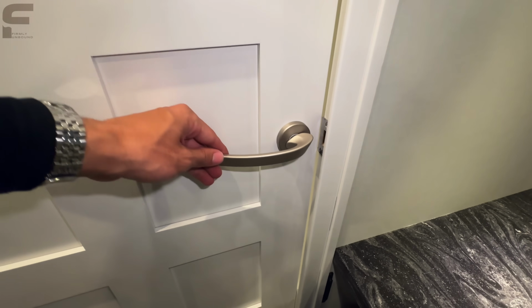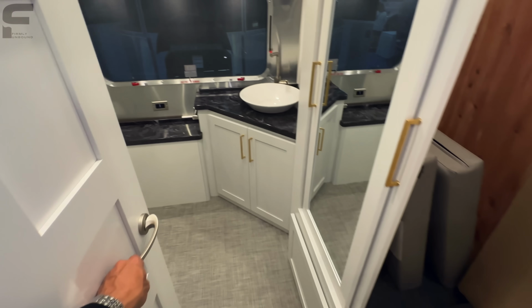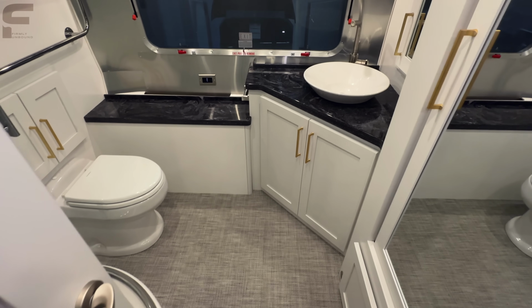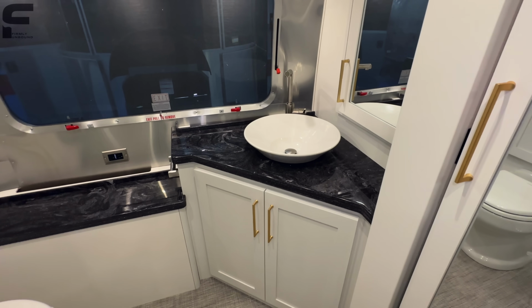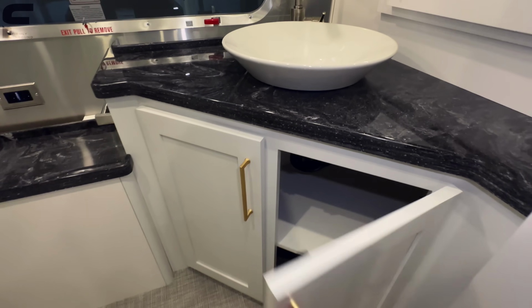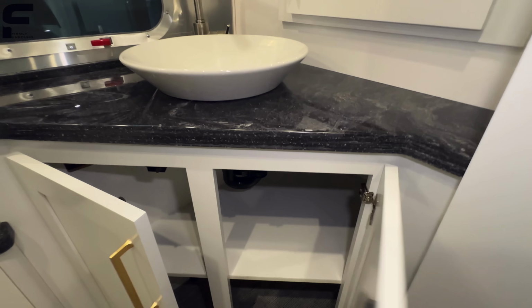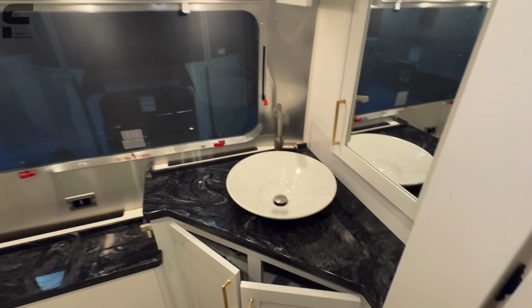Even, look at that handle. Handle is really nice even. That door is also very heavy. And this is one of the bigger bathrooms you're going to see in an Airstream travel trailer. Nice bowl sink in the corner. Storage down underneath here. Looks really nice through there. Soft close cabinets again. Keep that in mind.